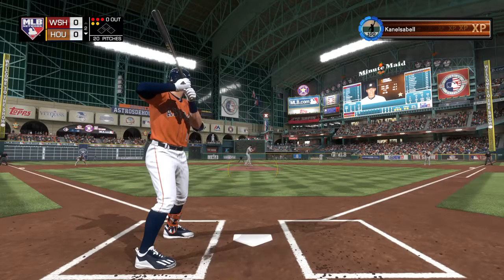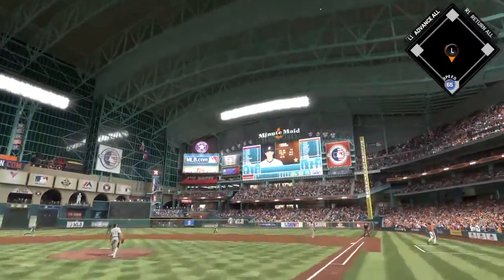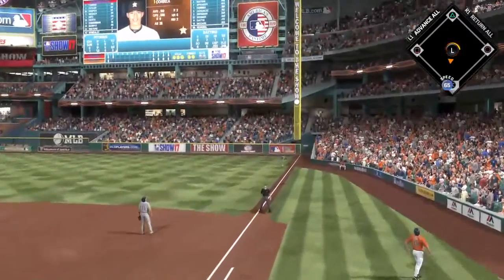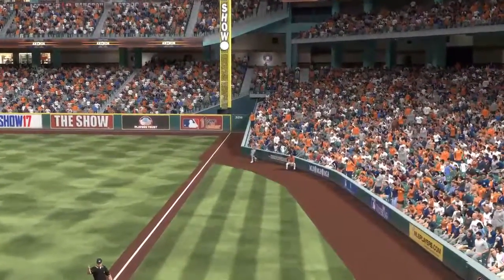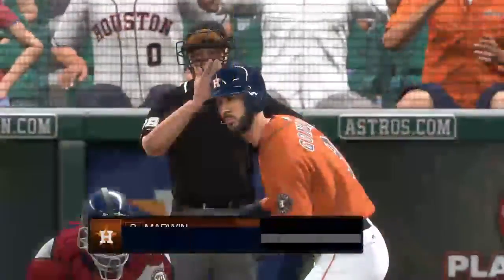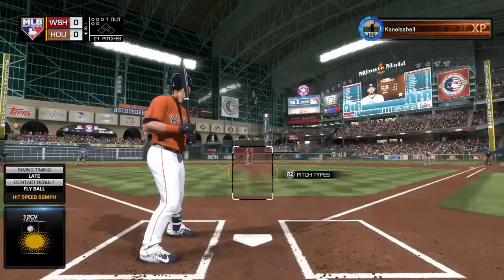Hey, that pitch was way down on 2-2, but give the hitter some credit there. Sometimes with two strikes, you're more apt to expand the strike zone, but he didn't and held off on that one that wasn't even close. Harper is over near the stands as he makes the catch for the first down.